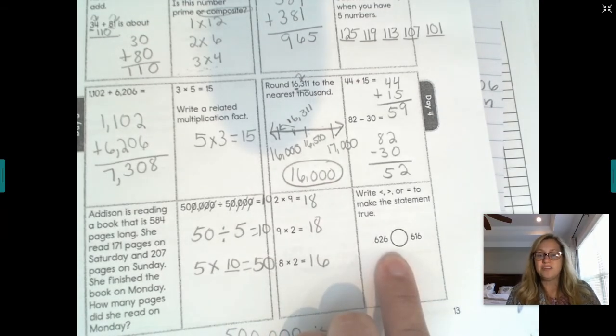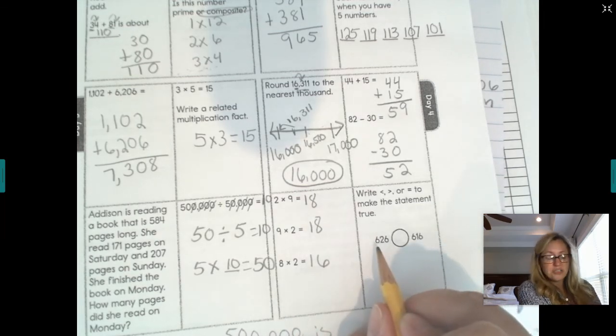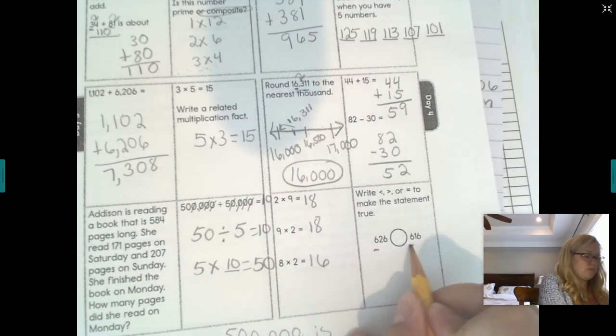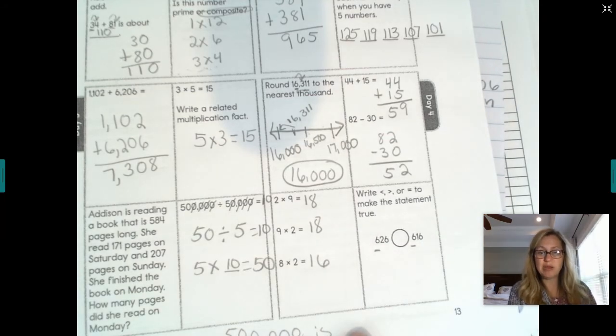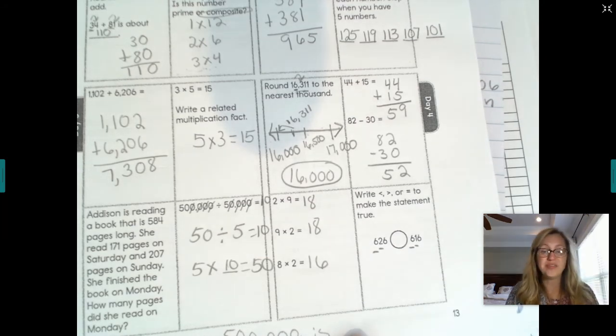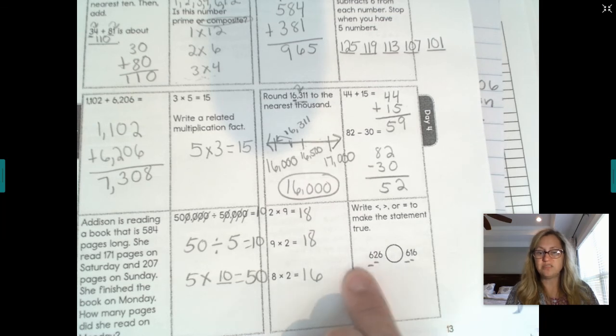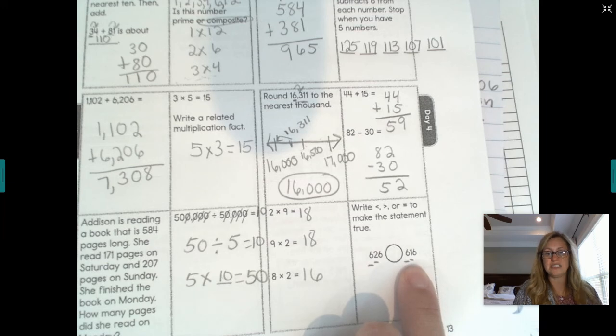All right, so we have the less than, greater than, or equal to statement. Make this statement true. So I'm going to first compare my hundreds. They're the same. So now I'm going to compare my tens. They are not the same. This number has a 2 in the tens place, and 2 is bigger than 1. So 626 is greater than 616.